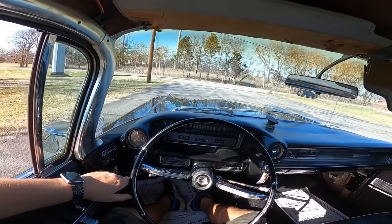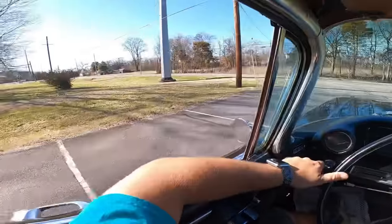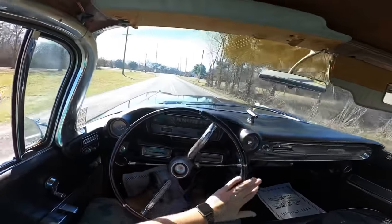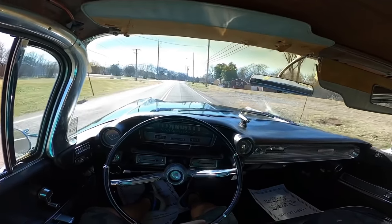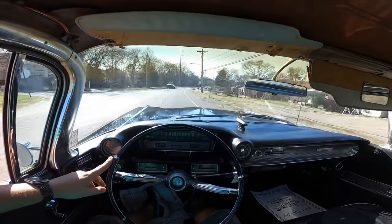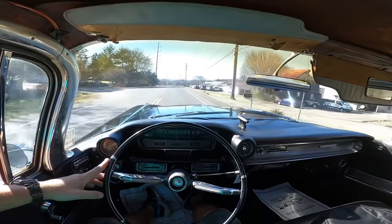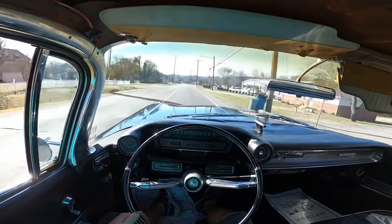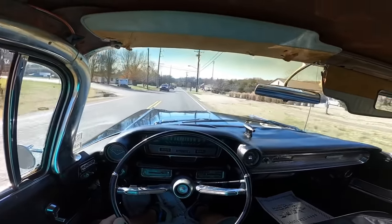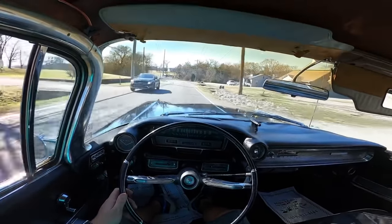Okay, so far so good. Let's go ahead and head on back to the lot here. Let's see, neutral, drive. Thing is very smooth. Reminds me of a boat. It's another one of those floaters. It rides like a Cadillac.